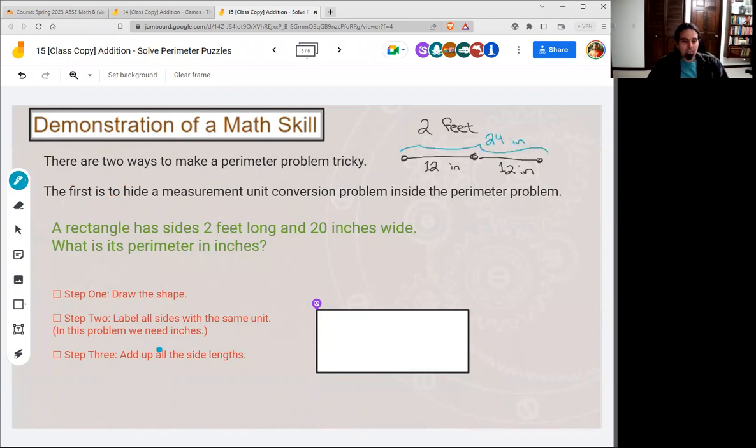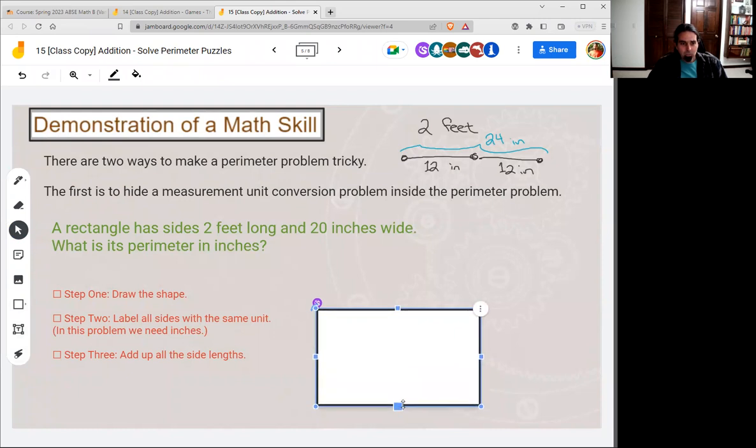So I'm going to take the slightly bigger side. If this really mattered, it doesn't, but you could say, oh, let's make it so that one side is just a little bigger than the other. And that's going to be the 24 inches, the 2 feet. And then the other one is the 20 inches.